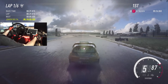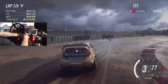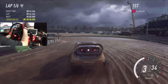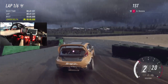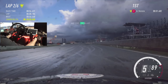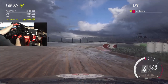So the fastest time was 37 seconds. This dude must have been flying, because that was not good. Take our Joker on our out lap so we can run the short laps in race pace. We're gonna go back to hood view. There we go. Now I kind of got a feel for where we're going.